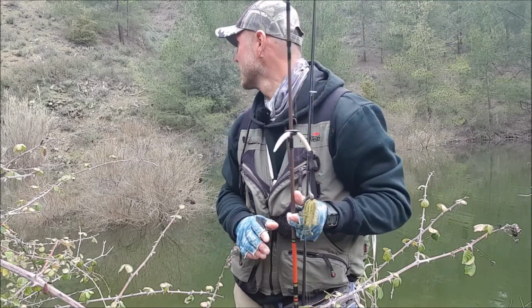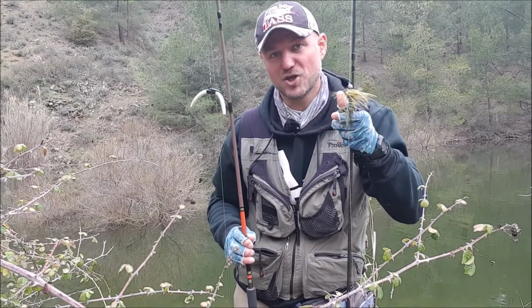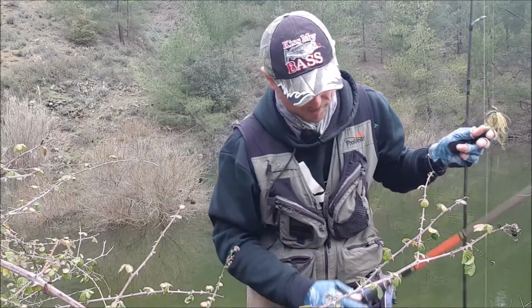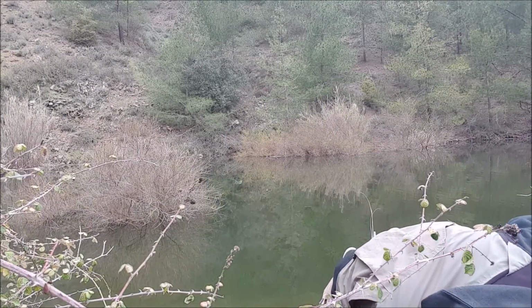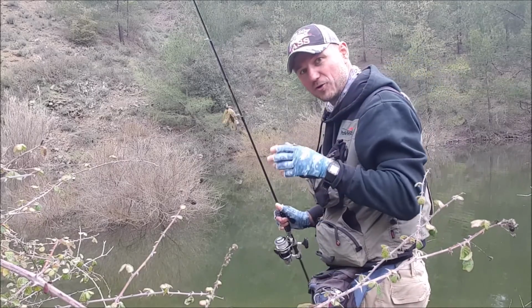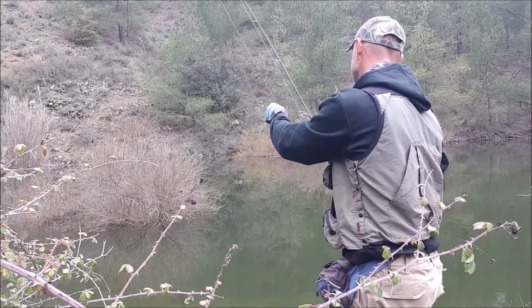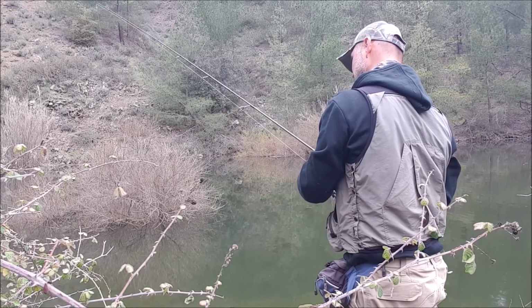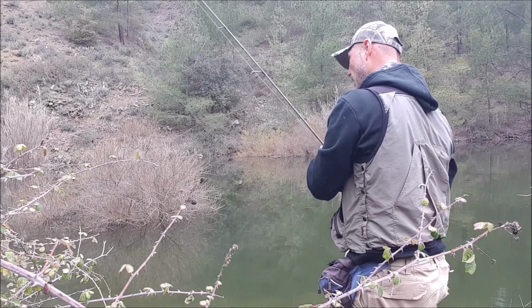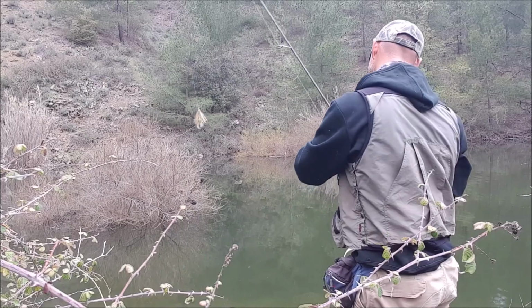So let's start. I'm gonna start now with the jig, and then the next spot I'm gonna check with the wacky. I put down my rod here. Quite difficult, you know, because everywhere is trees and bushes. So you see this one, it's an underwater tree. It looks very pretty. I'm gonna make a few casts now with the jig, and then I will check.